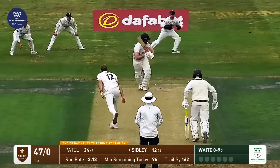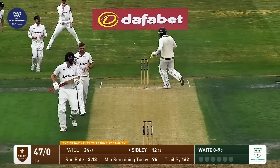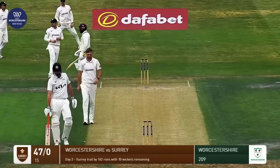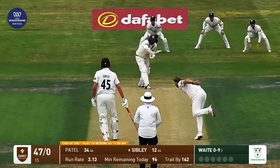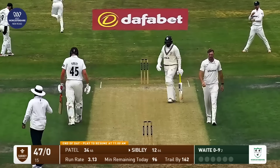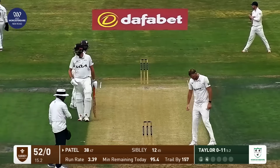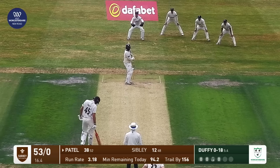And Tom Taylor with the first ball of the day to Dominic Sibley. It hits the pads of Sibley as he looks to work it into the leg side, and they will get a leg bye. Around the wicket to Ryan Patel, who's getting something on this. Flying down the leg side, yeah, it's bat. And it whistles away down to the fine leg boundary rope for 4.